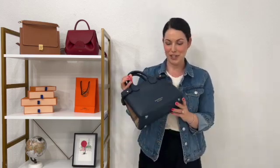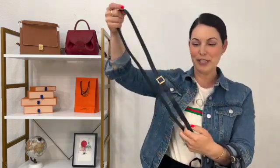I feel like it's super cute. It's a really nice size to just carry, even top handle or obviously just handheld like so. And then I did want to show you the crossbody to share with you how it looks. So this is the crossbody strap right here.